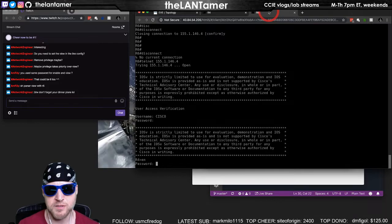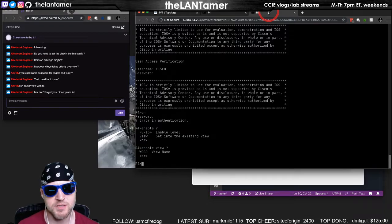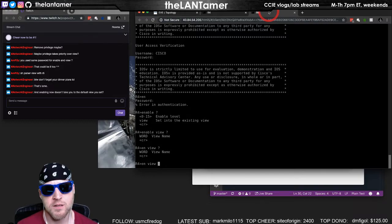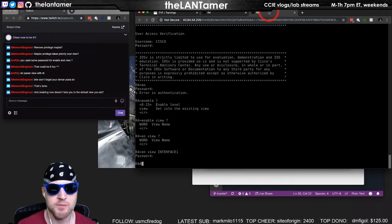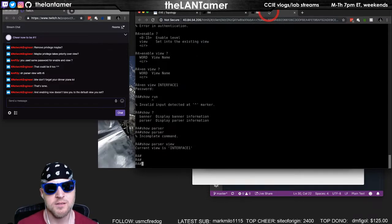Well, I know the enable password, but what if I say I don't know the enable password? That's how I have to do it. So it drops me to exec level 0, privilege level 0. Let's say I don't know the enable password for the root view. So I'd have to do enable view interface 1. I have to know that password or secret, and I'm in. Parser. There we go. That's how that works.